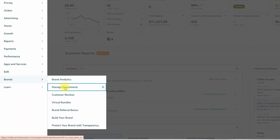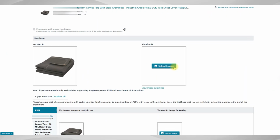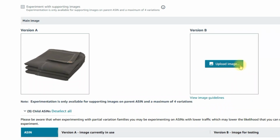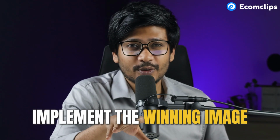Let's say you are an Amazon seller and want to A/B test your main image. Here is how you can do it. Step 1. Go to Amazon's Manage Your Experiments tool. This is available for registered sellers. Step 2. Upload two different main images, one with a plain white background, another with the product in use. In step 3, AI will split test the two images across live traffic and tell you which one gets more clicks. Step 4. Implement the winning image and watch your sales go up.